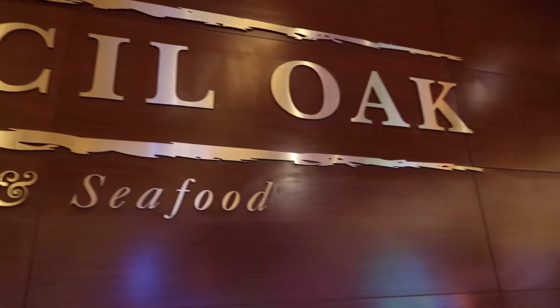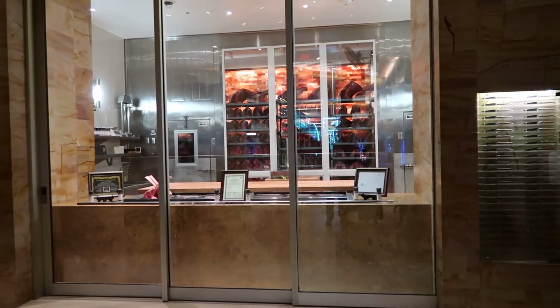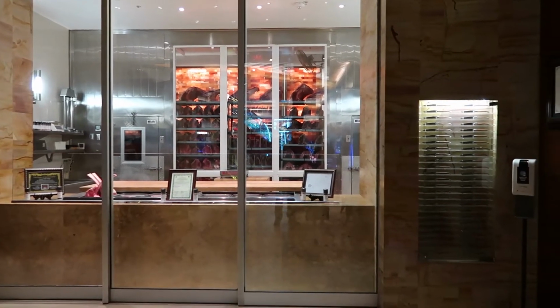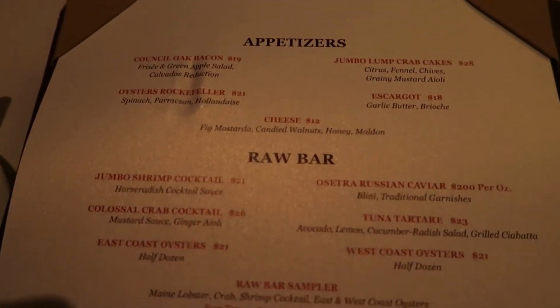Council Oak is where we're gonna be eating tonight. It's a steak and seafood place. Looks delicious. They have a butcher right on premises. Look at that. All right, this is the menu this evening.